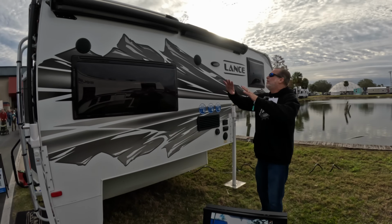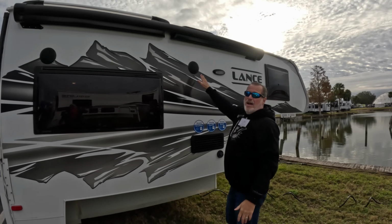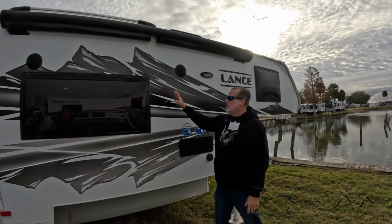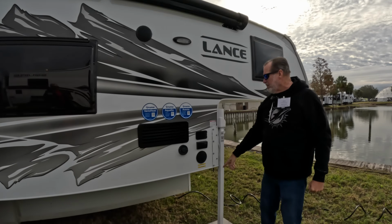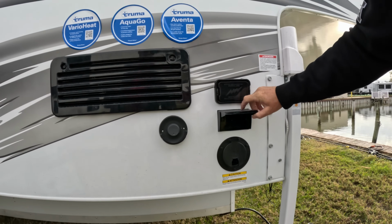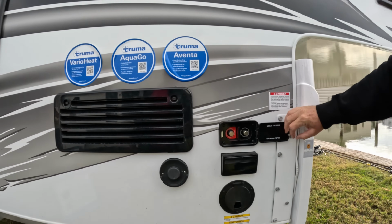On the passenger side, we've got another one of these very large awnings that stretches the entire length. You got some speakers out here, so when you've set up camp underneath your awning, you can listen to some music. Got this huge window, another venting for the systems inside in the cabin heater. You got a couple of 120 plugs out here. And what is this, hon? What do we got here?